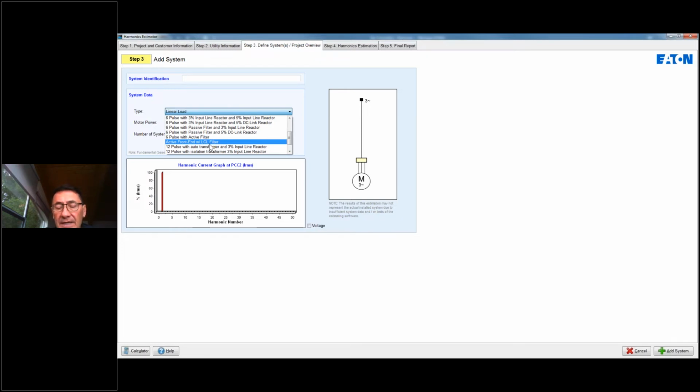If there is a spike on the sine wave, voltage or current, these active front ends are fast enough to fire the negative equivalent of that spike and neutralize that spike. That's the theory behind active front end.